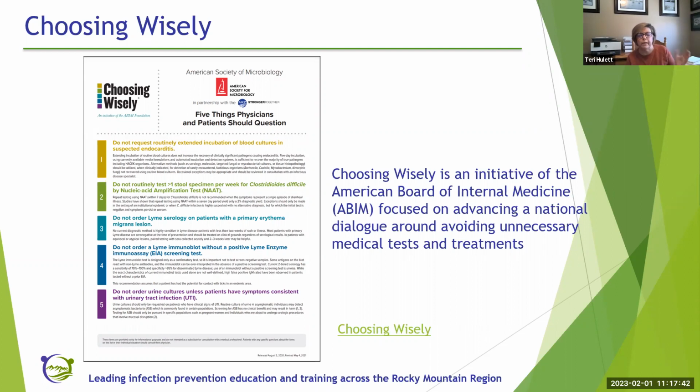I say there's front and back. The back side of these documents will have references and resources that were used to put this information together. So it's really good information that you can share with nursing, you can share with physicians, you can share with anybody to understand kind of what they should and shouldn't be doing with respect to some of the antibiotic stewardship and antimicrobial stewardship work that we do.